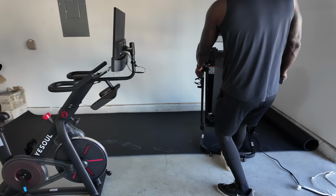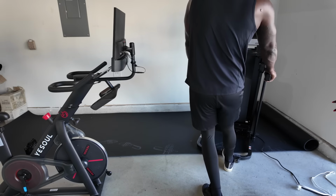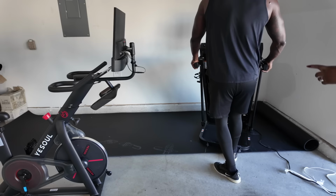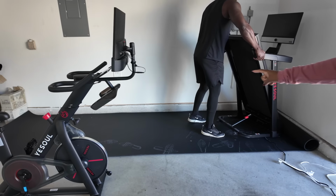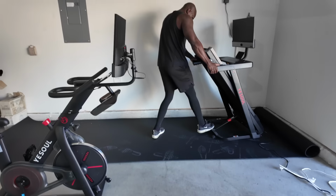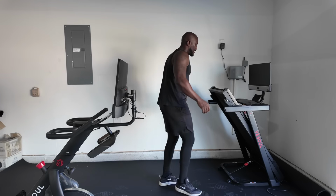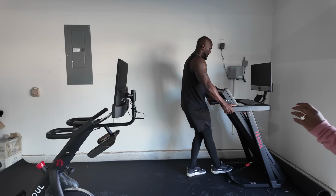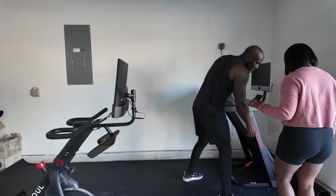So we've got the Yee Soul treadmill, and then we've also got the Yee Soul bike. And we're just gonna line them up here. Our shoe prints are getting everywhere. Shoe prints are already getting everywhere. Okay, so that fits good. Is this corner?